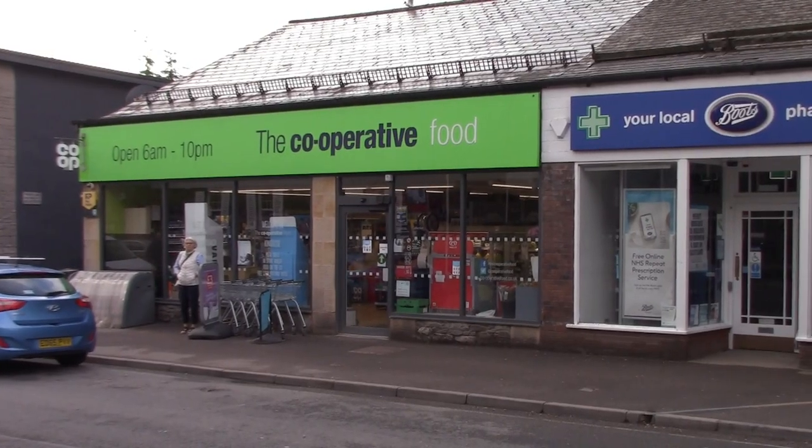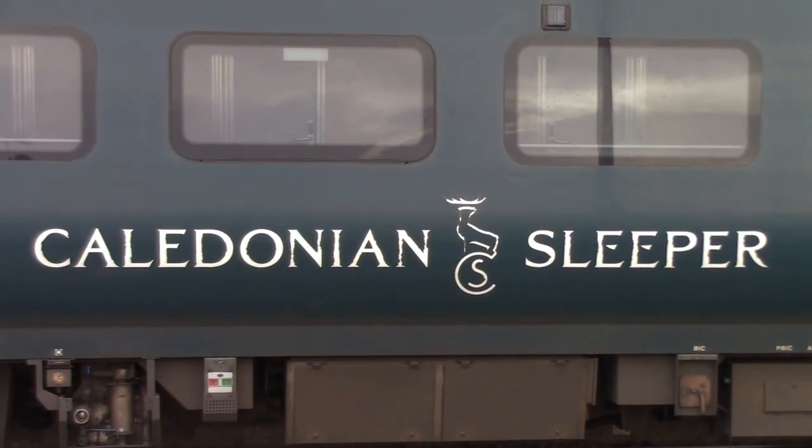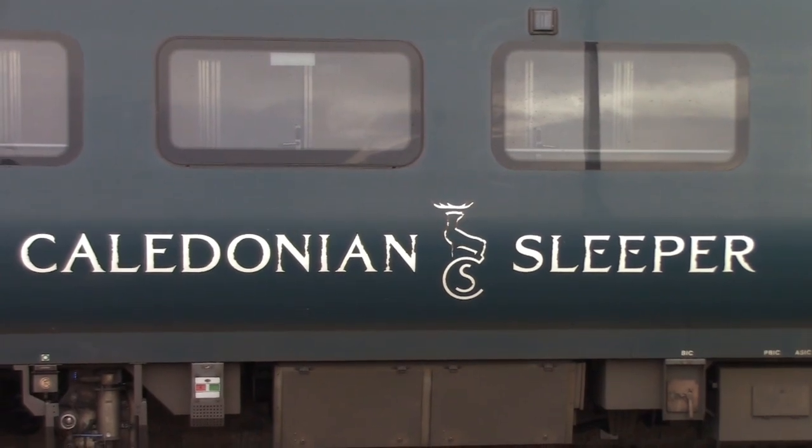So there's two reasons why I picked Kingussie as my first location. A 5 minute walk from the railway station, there is a Co-op, so I can get some food and drink to last me throughout the day. And yes, they do have a Costa coffee machine at that Co-op. Secondly, is to see the Caledonian Sleeper. It's on its way up to Inverness, so I'm going to be seeing that at Kingussie Station.